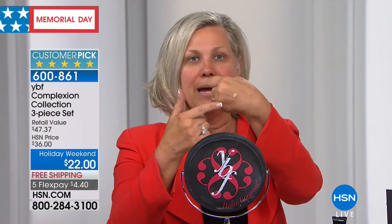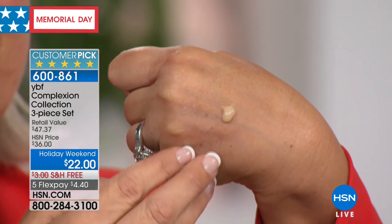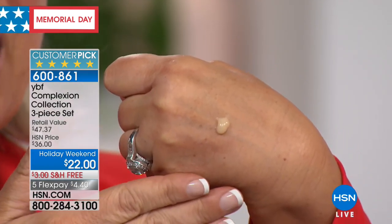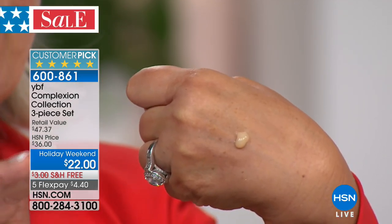Our primer is yellow based. It neutralizes, counteracts ruddiness, breaks down any of those broken capillaries that you see. I mean, not breaks down, but covers them up. Large pores, you're gonna love it. That's for your whole face. A little dot will do you. You do not need a lot. So you're gonna apply that first.